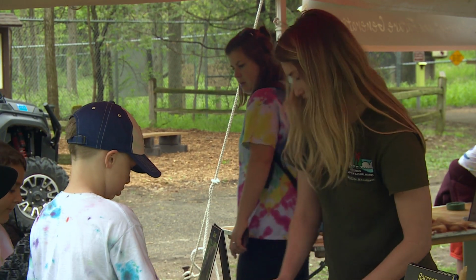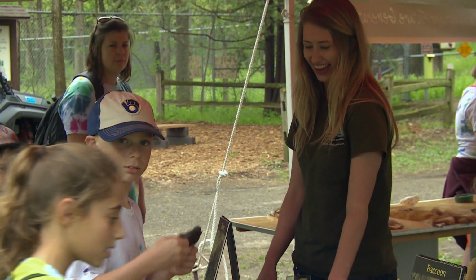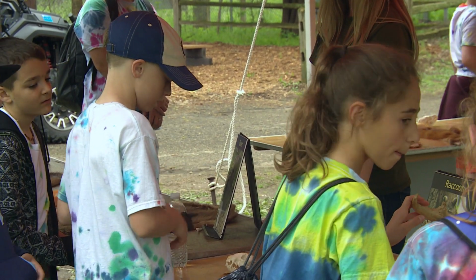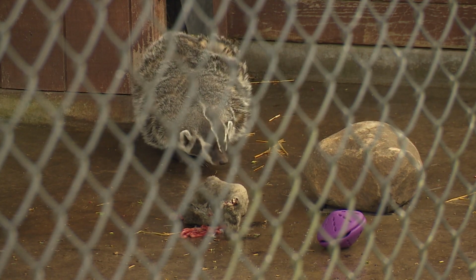At our specific booth, the running excitement is the kids looking at the wild animal scat or poop. This is the age range where that's pretty exciting. But they're also really excited about the furs, and have learned some really cool stuff about animals.